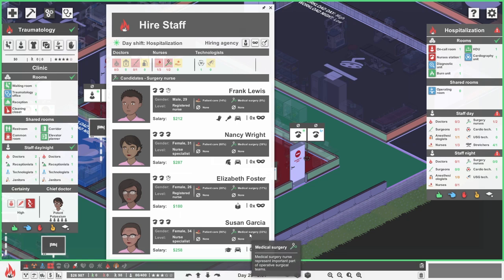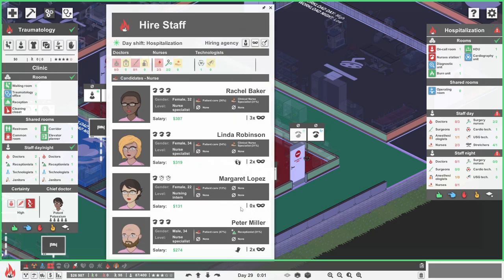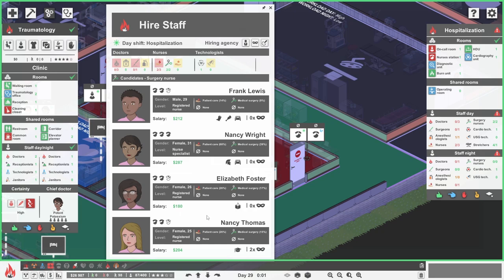But, okay, let's get you in then. Let's get Susan Garcia in on the day shift. Okay, so now we've got our two surgery nurses. That's good. So that is ticked off, which is wonderful. But we still need a third nurse. But then we do need a nighttime nurse as well. Hang on, who else has come in? Who's the new person that's popped in? Hang on a minute, put it on there.